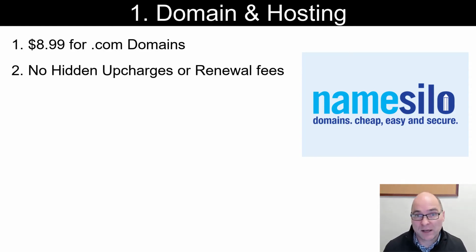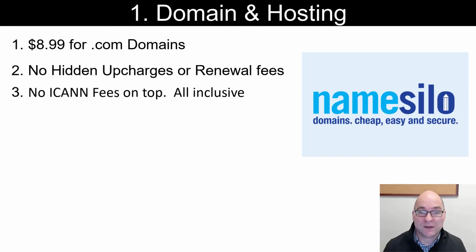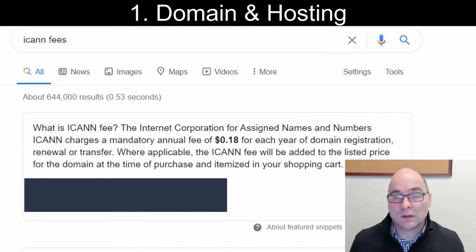The third reason I like NameSilo is there's no ICANN fees on top. It's all inclusive. So what is an ICANN fee? The Internet Corporation for Assigned Names and Numbers. This is like the overall governing body for internet domains all around the whole world. So they charge a mandatory annual fee of 18 cents for each year of domain registration, renewal, or transfer. Where applicable, the ICANN fee will be added to the listed price for the domain at the time of purchase and itemized in your shopping cart.